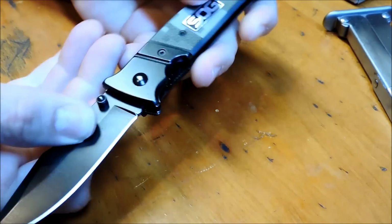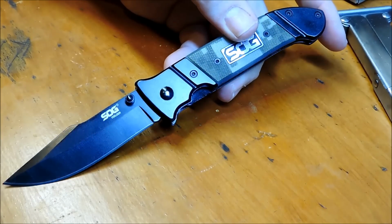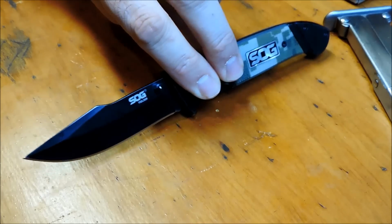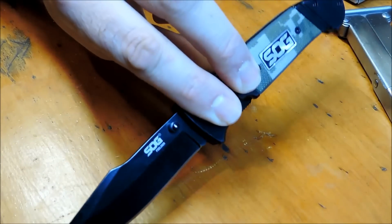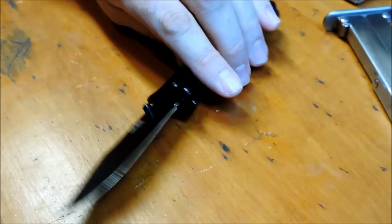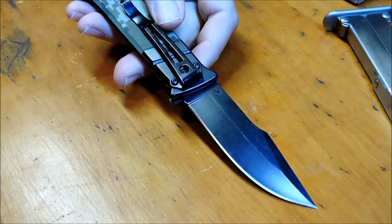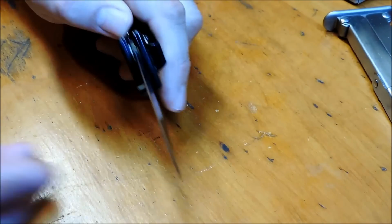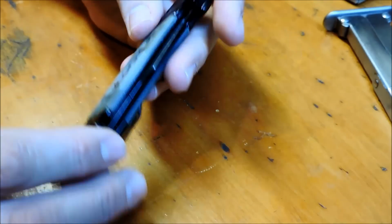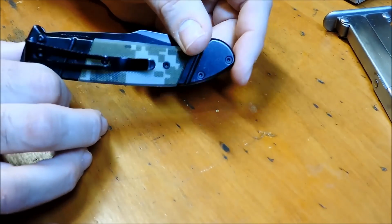And I have carried it, and I see a lot of these for sale used. I think people just kind of impulse buy them at Walmart and then carry them for a little bit and sell it. You know, it's okay. It's tip down only carry, which I don't really like. But, like I said, it had been used a little bit.